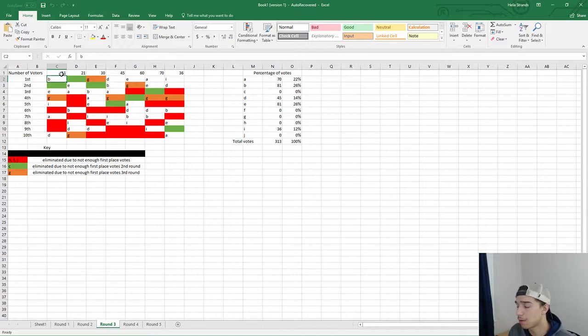Now, as we go along, we have to remember to take out the votes from the eliminated candidate. We eliminated candidate G, and G originally had 30 votes. If we don't take those 30 votes off, it ruins our system, because it still keeps an extra 30 votes in the system. So we have to make sure that we take those votes away. Otherwise, now we have a total of 343 instead of 313. We always need to remain at 313. So I'm just going to put this back to 0 here real quick.